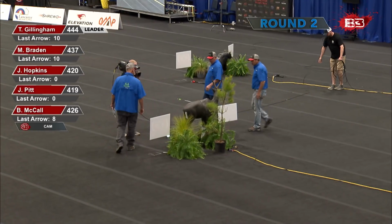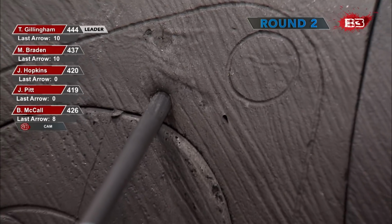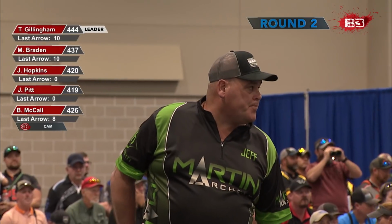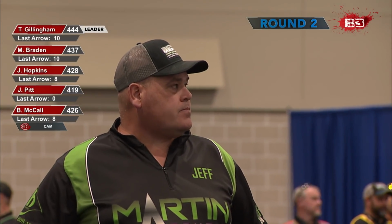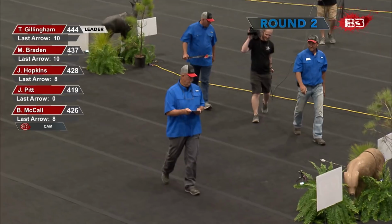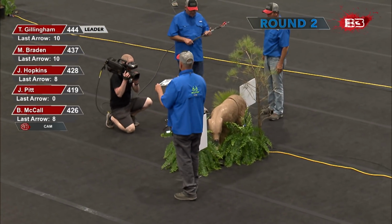I talked about repeatability there. I've said it before when we've done shoot downs that Michael's been in. He does the same thing every single time. His grip, his anchor, how he draws, how he gets his face, everything lined up. He does everything the exact same every time. So that was an 8 for Jeff Hopkins. Puts Jeff at a 428.